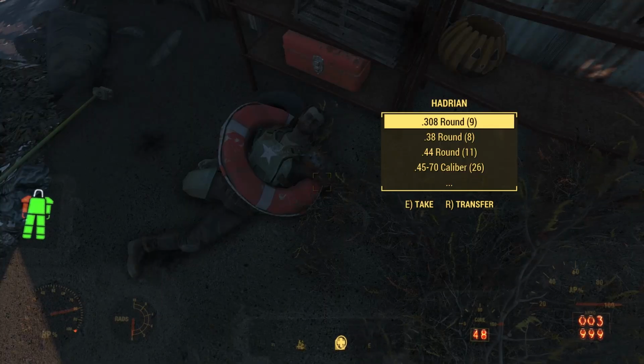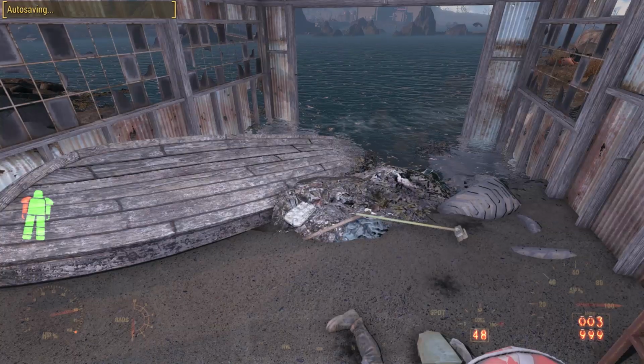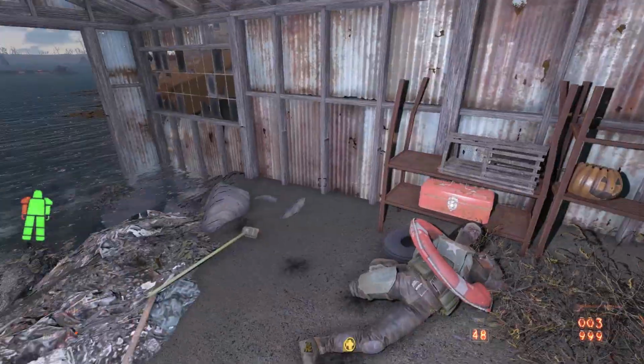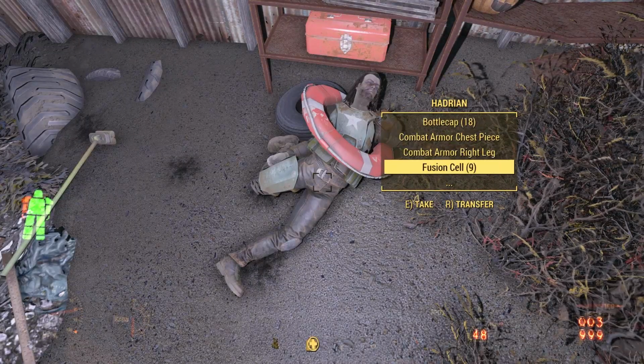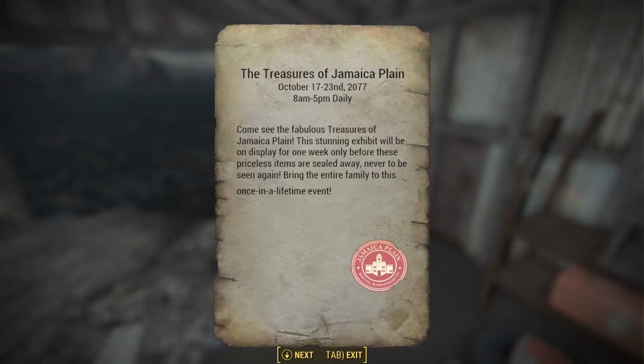These mole rats were hovering around the body of a man named Hadrian. We find his corpse inside a life preserver of all things, lying inside the boathouse. On his body are two miscellaneous items. One is the Jamaica Plain flyer. We find this flyer all over the Commonwealth. It adds Jamaica Plain as an icon to our map. It just talks about the pre-war Treasures of Jamaica Plain exhibit.